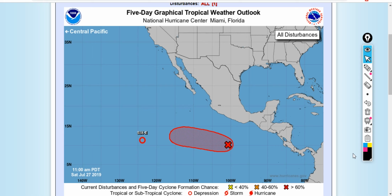So it's going to be basically a double trouble. I know that sounds a little weird, but that's what it's looking like it's going to be. So we just need to keep a close eye on this. It's not super duper close, but not super far away.